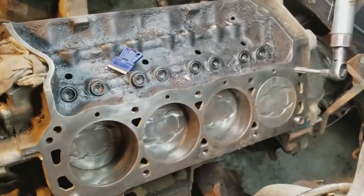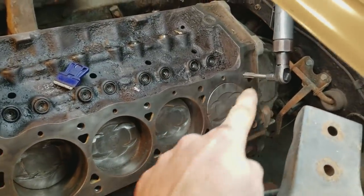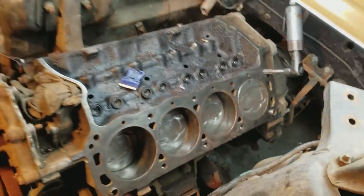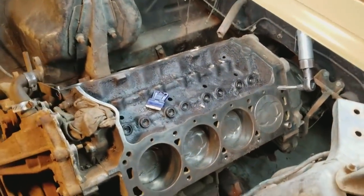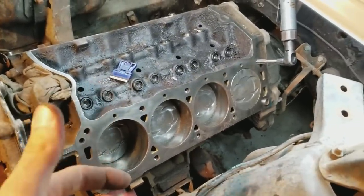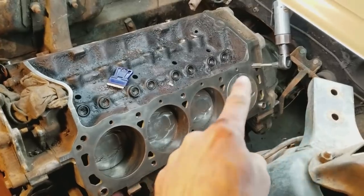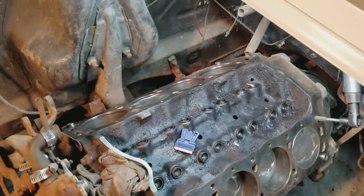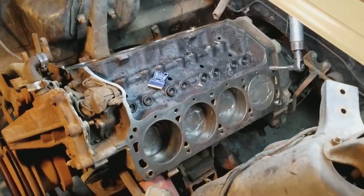So I got two more to do on this side. One, two. Done all the tops except for those two, like I said. Then I'll get onto the other side. And then I'll blow the cylinders out, rotate the assembly so I can do this piston or this cylinder and this cylinder cleaning wise. And then the heads are ready to go on.